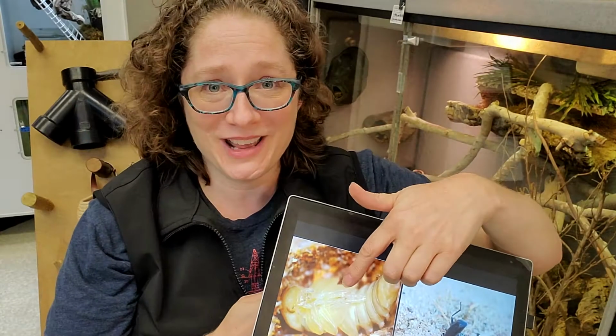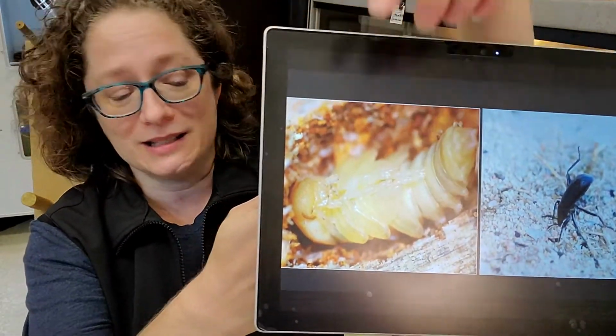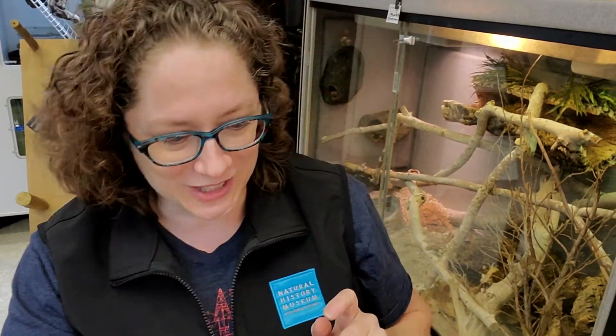But this is no different actually than a butterfly's chrysalis, right? It's the same thing. It's a metamorphosis into an adult. So the grubs, the pupa, that's the stuff that's delicious to a lot of other animals. There's some other small animals I want to share with you.